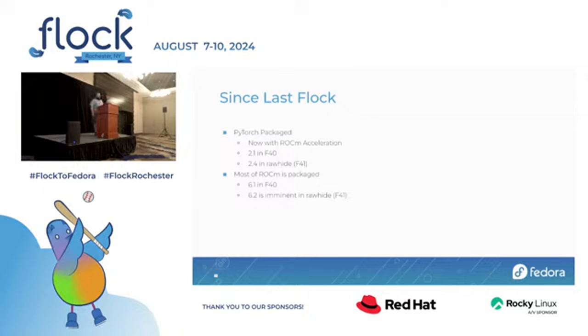Since the last Flock, we've gotten quite a bit done. PyTorch is now packaged in Fedora. 2.1's in 40. We just got the first 2.4 builds in Rawhide last week. 2.4 was released, I think, 2 weeks ago. I don't remember exactly. It was recent, though. And all of that is with ROCm acceleration. So it's not just CPU only. If you have a supported AMD GPU, it will work with acceleration. And even if it's not directly supported, it should work. And if you have problems, please let us know so we can try and look at it.